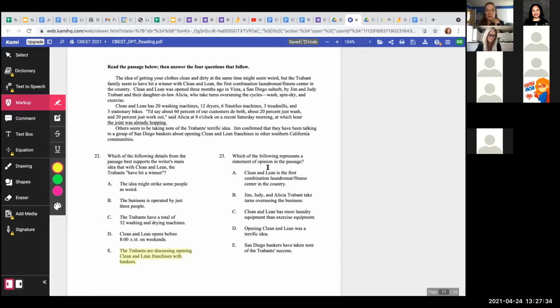Which of the following represents a statement of opinion in the passage? Okay, Clean and Lean is the first combination laundromat fitness center in the country. No, that's a fact. See, where they're using the verb to be, that typically represents fact or habit. Jim and Judy take turns overseeing the business. No, that's a descriptive fact, right? Clean and Lean has more laundry equipment than exercise. That's another descriptive fact. Opening Clean and Lean was a terrific idea. Now that is an opinion, right? Because saying it's a terrific idea, oopsie, what happened? It highlighted everything. Okay, Control Z, there we go. Okay, it's D, and I'm right, it's D.